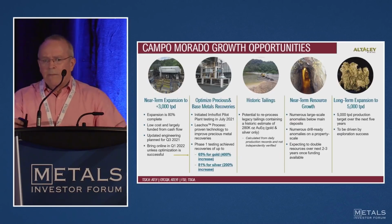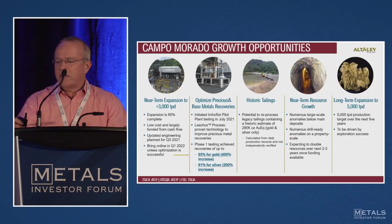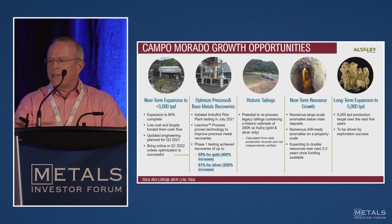So when I mentioned that flotation circuit, you can see it up here on the left-hand side. That's one where we can increase production by 1,000 tons per day. All we would need to do is another engineering study to see whether it makes sense. However, there's been some previous testing on increasing gold recoveries: the leach ox process, the Albion process, which is a forced oxidation and leaching. It's gone through first phase testing at Campo Morado with excellent results.